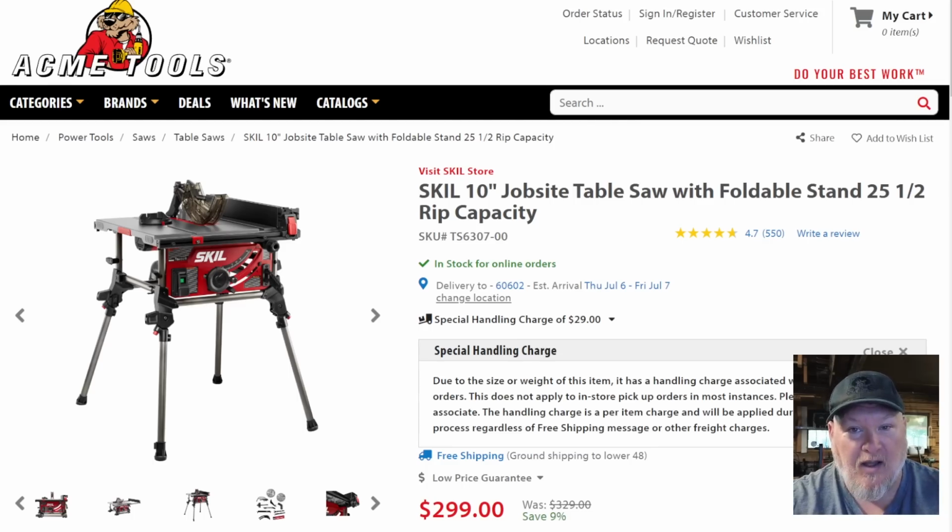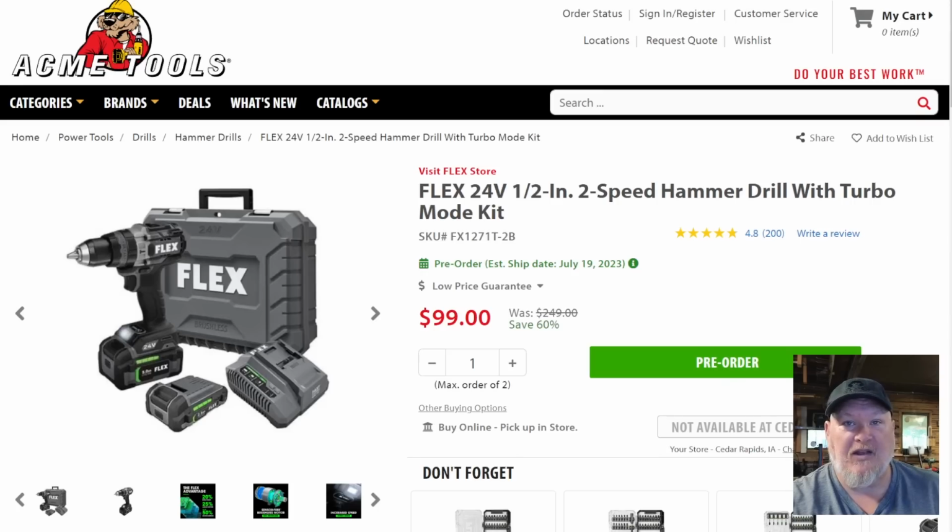Go check out Mater's. Is it Mater's Garage, Mater's Workbench? I always get confused. Everyone uses Garage, Workbench, Garage, Work. Go check out Mater's channel. And he did a review on this saw. It's a great saw. For the DIYer prosumer, great saw. Maybe even a value pro could use it. You know, I mean, you take care of your tools.